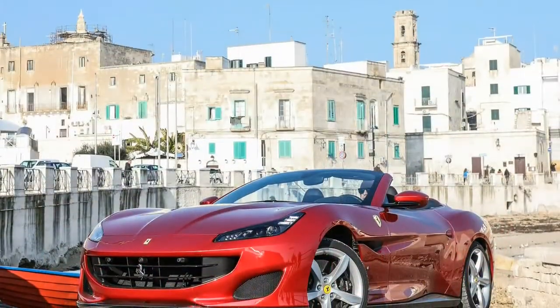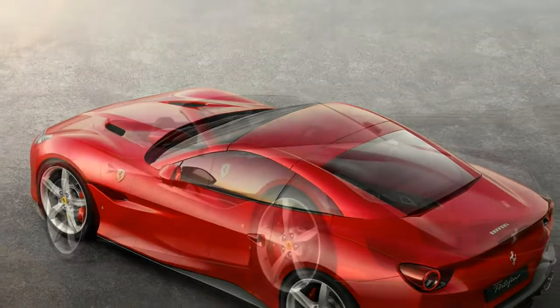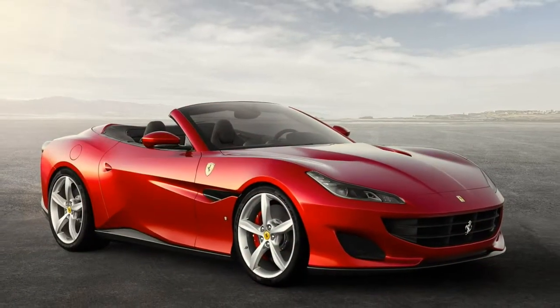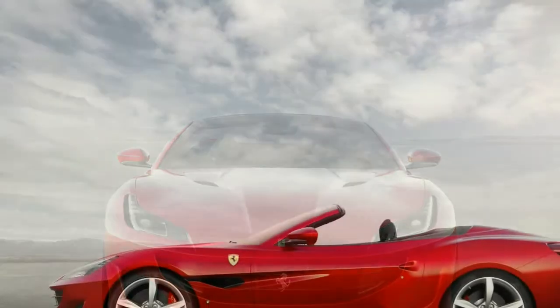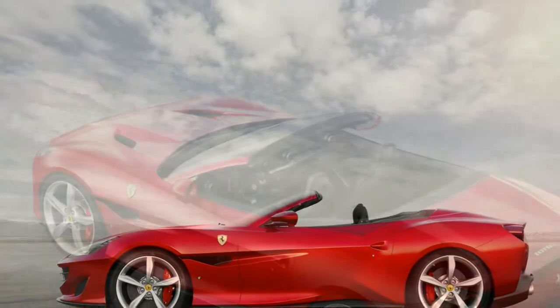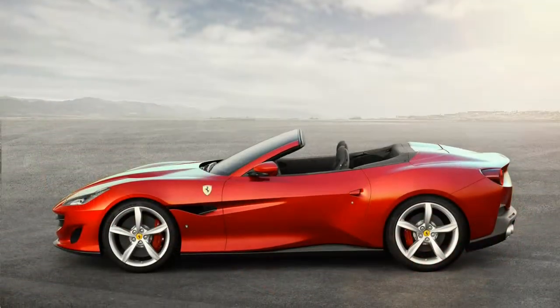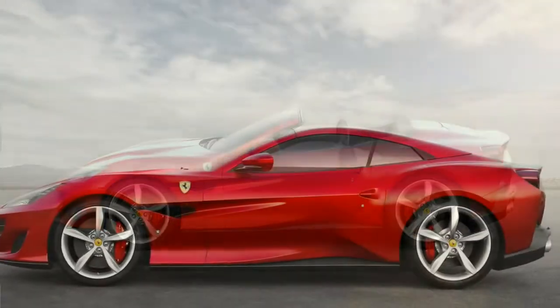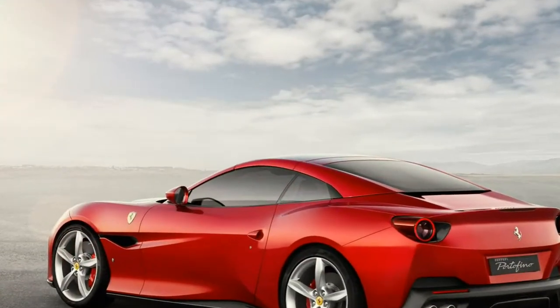The Ferrari Portofino is a high-performance convertible with a folding metal roof that's a direct replacement for the California T. Its main competition also comes in the form of the Porsche 911 Turbo Cabriolet, Bentley Continental GT convertible and a couple of Mercedes models, the SL and the AMG GT Roadster.